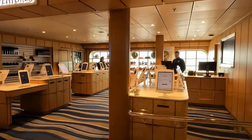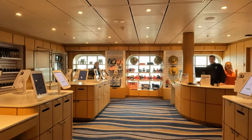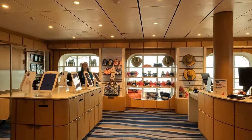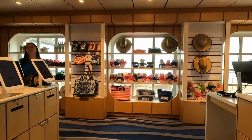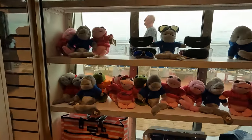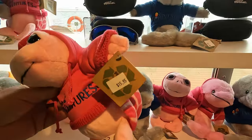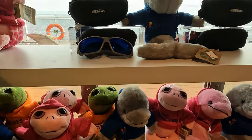Here's Carnival Adventures. You can book excursions. Hi, good morning. How you doing? Good. Look at these cute little things. One of these guys will run you $16.